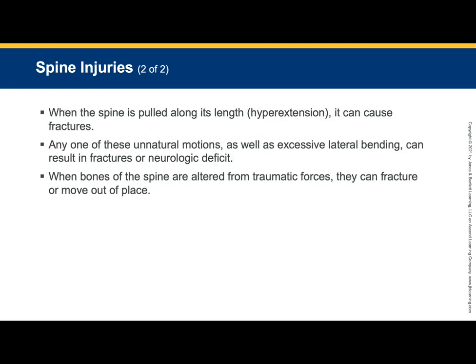Any unnatural motions can result in fractures with neuropathic deficit. When the spine is pulled along its length, or you're talking about hyperextension, it can cause fractures of the spine as well as ligaments and muscles. So if you compress it too far, or pull it too far, you get hyperflexion. I always think of the scorpion. We always see that. Those can also create hyperflexion and compression.